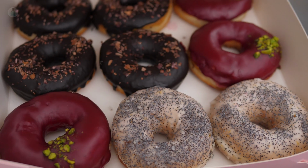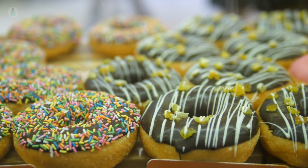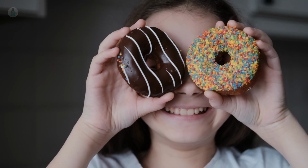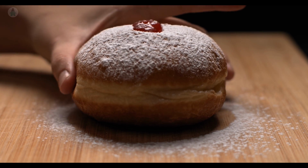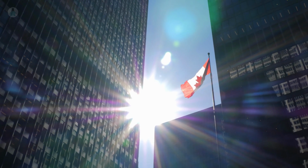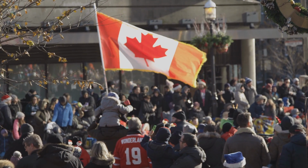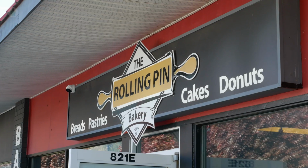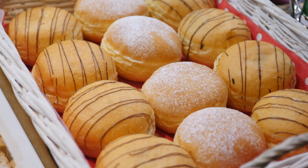Today, variations of donuts can be found in every corner of the world. Different shapes, stuffings, and types of dough are lovingly made and fried every day. However, I don't think anywhere in the world loves donuts as much as Canada, where we eat the most donuts per capita each year and have the most donut shops per capita than any other country. Donuts have become synonymous with Canadian culture.